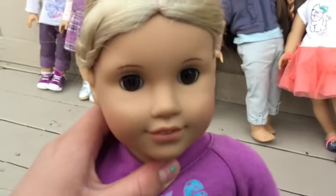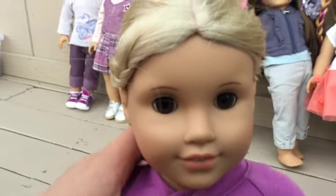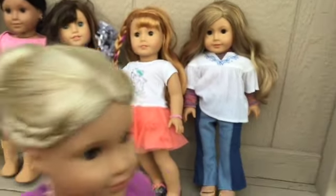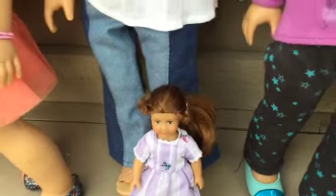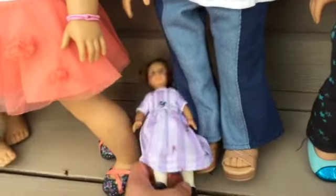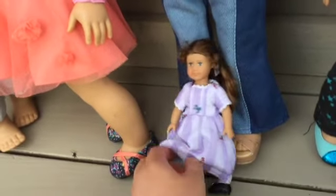And so now we will say goodbye. Oh, someone just put the American girls in line again. That's good. Oh, little Felicity. Why are you here? Because I'm a mini doll. Don't the mini dolls count as dolls too? I guess so. Here, let me go get my friends. Be right back. Okay, I got all of my friends.